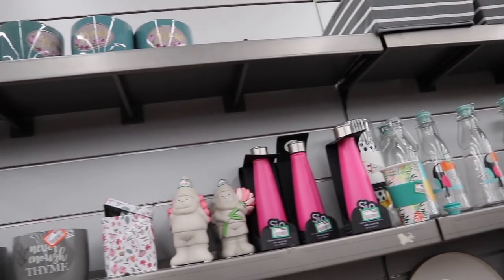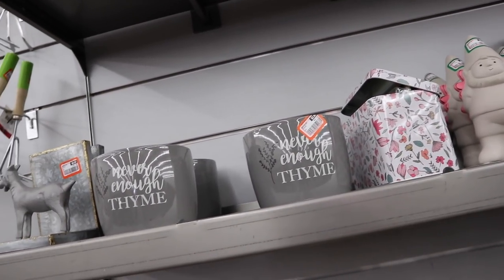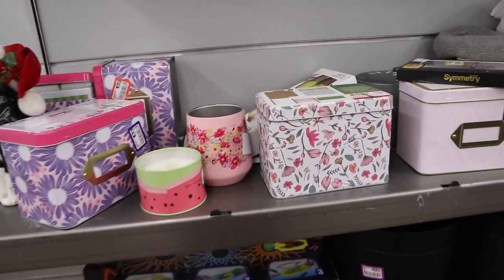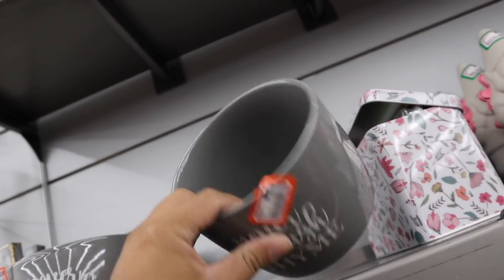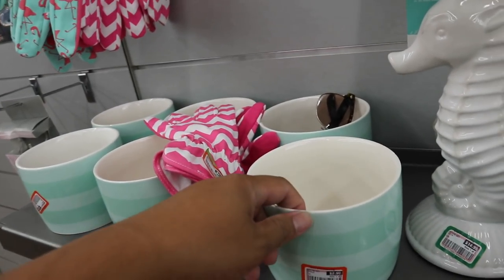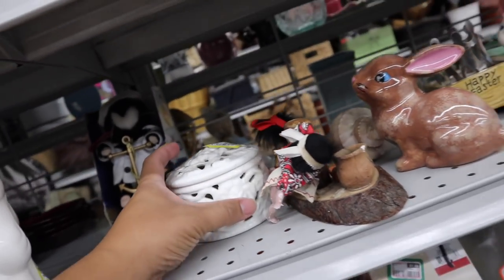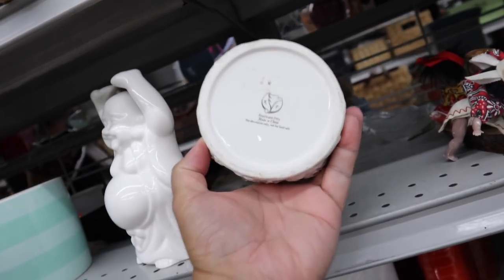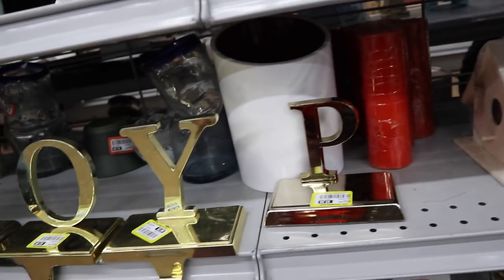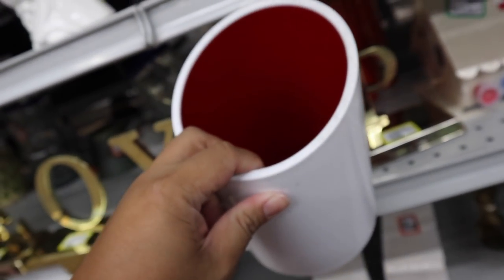Check out all this Target stuff. The little gnomes. Oh, never enough time. That's cute. $2.99. This little bear light. Oh, the seahorse is adorable. This is nice too. Oh, gardening gloves. I'm just looking at the little knickknacks, seeing if there's anything. Ooh, what's this? Oh, that's like plastic.